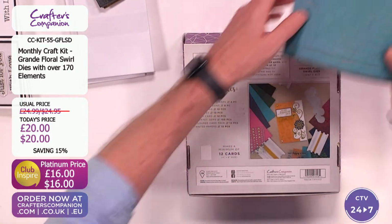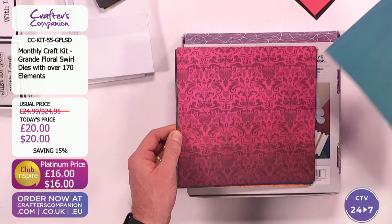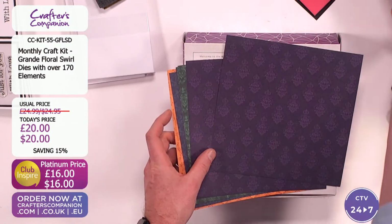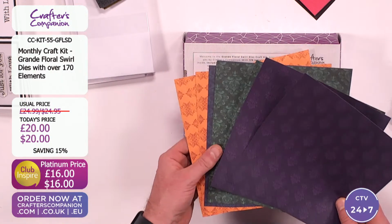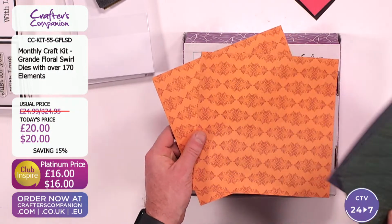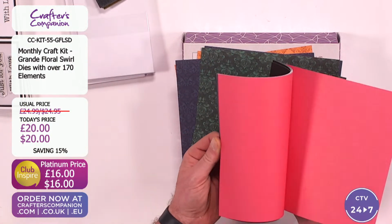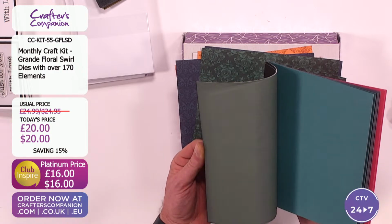The papers in here are absolutely stunning, very vintage in their effect, with those vintage swirls and the damask designs as well, and the colour palette I think is absolutely beautiful. You've got 6 designs and 2 sheets of each within the box itself, and then on top of all of that, we're going to be giving you the corresponding cardstock as well. So that is double-sided in all of the colours to match up with the beautiful papers, matching up beautifully with the ribbon that you've got in there too.